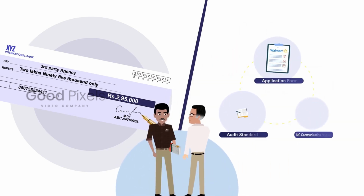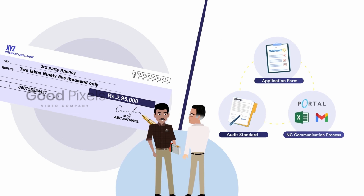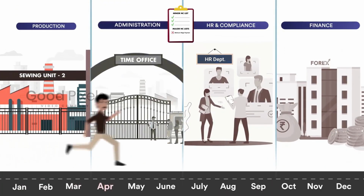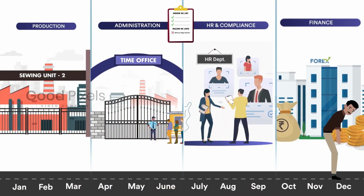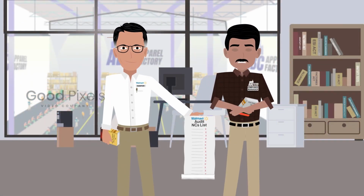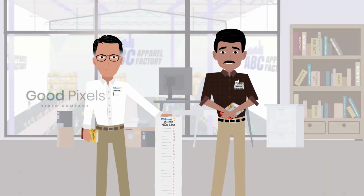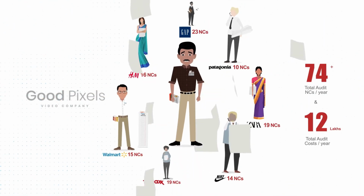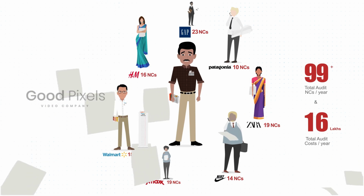Every audit has a unique application form, audit standard, NC communication process, etc. Complicated NCs require coordination of multiple departments and could take several months. As you can see, the process even for a single audit is complex. Factories with multiple buyers have multiple audits, hundreds of NCs, lakhs of audit costs, and yet face numerous challenges.